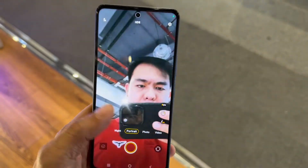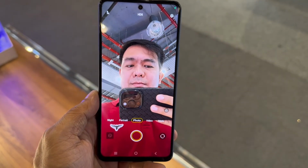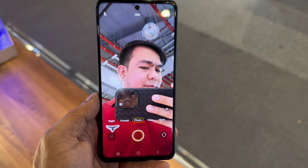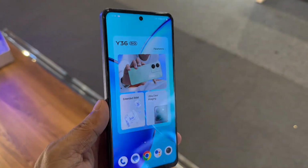Now the front camera of this phone is a 16 megapixel sensor with f2.45 aperture. The front camera can take selfies with good clarity and skin tones with some beautification options available. The front camera can also record videos at up to 1080p resolution at 30 frames per second.